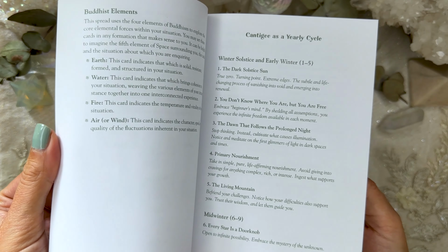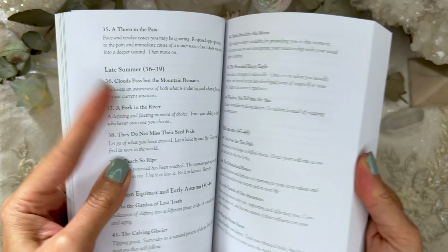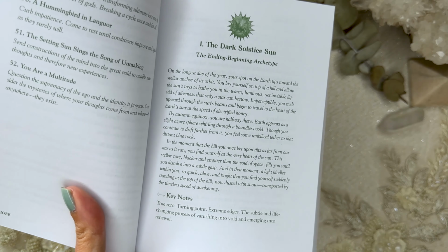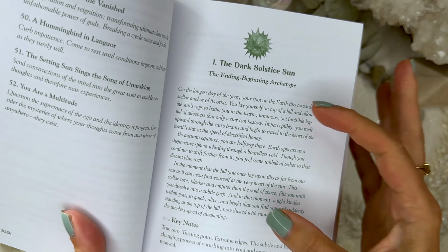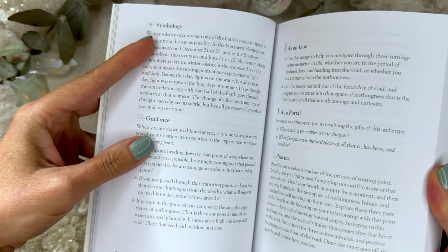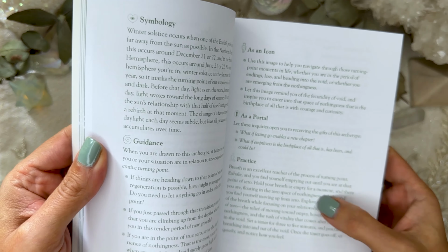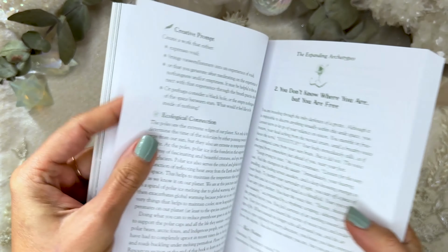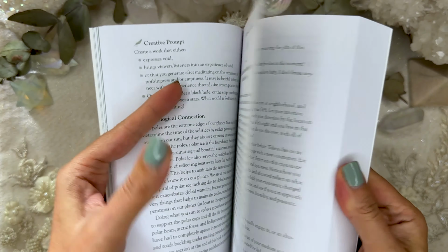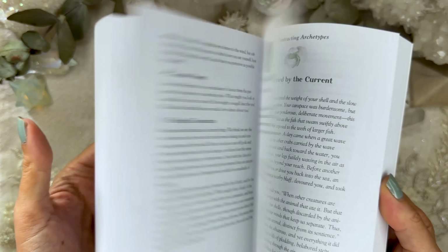Taoist elements, Western elements. There's a lot of information, how to use it as the yearly cycle. So it lays it all out for you. And then you go to the cards. So you've got the name of the card, the archetype that it is, about that, keynotes, symbology, guidance, as an icon, as a portal, a practice, creative prompt, and ecological connection. So there's at least four pages of information on every card.